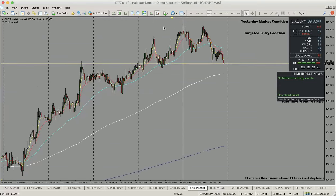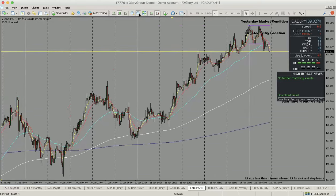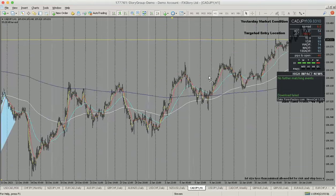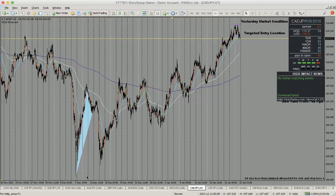What we saw here was we saw an ABCD pattern, which is quite clear. I can show you it. So we have an ABCD. You can see it from here. I'll draw it here quickly for you.